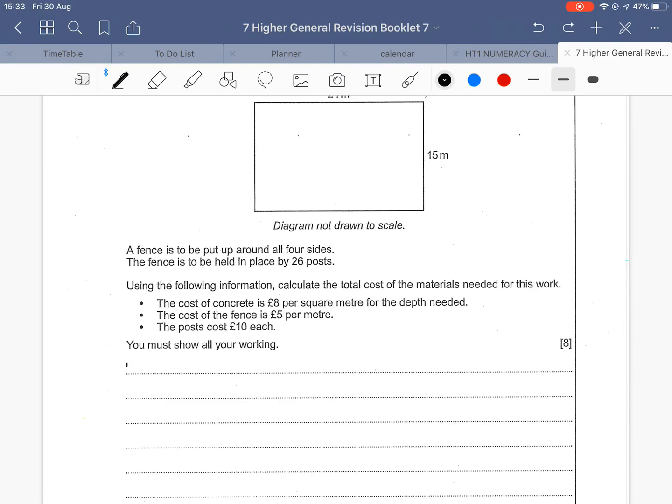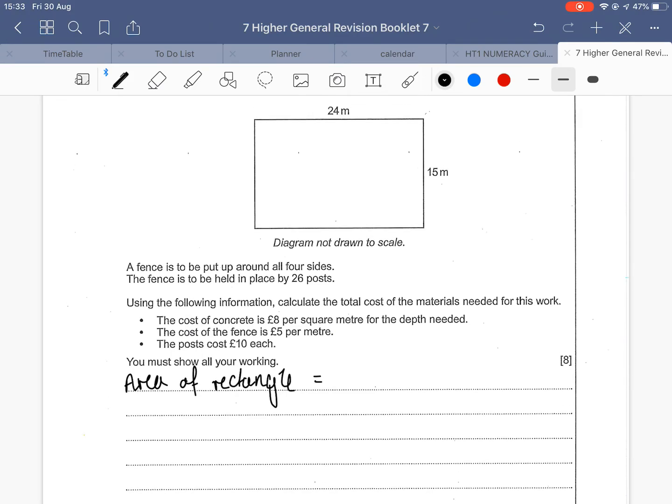So the first thing we're going to need to do is calculate the area of the rectangle to see how much concrete they're going to need. So area of rectangle is base times height. So we've got 24 metres times 15 metres. So that's 360 metres squared. So that will give us our concrete. The cost of the fence is £5 per metre.